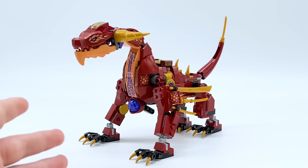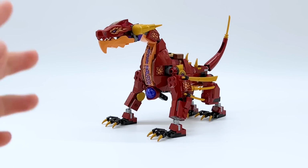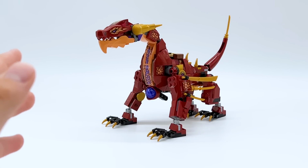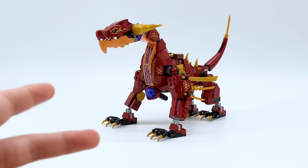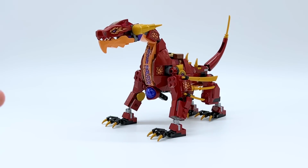So here's the main build of this set, the Heatwave Transforming Lava Dragon, which is of course this giant fire dragon right here. And this actually has a very unique color scheme compared to previous fire dragons, which makes me happy to see, because fire dragon is something we get a lot in Ninjago. So I'm happy that even though they're going to continue to do them, they're at least changing them up a lot.